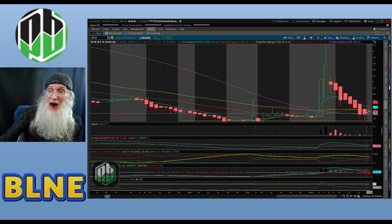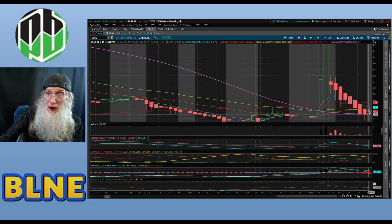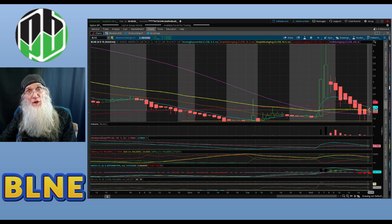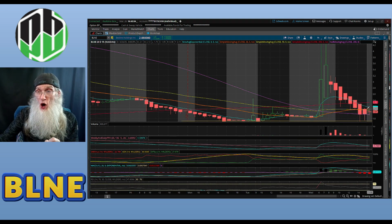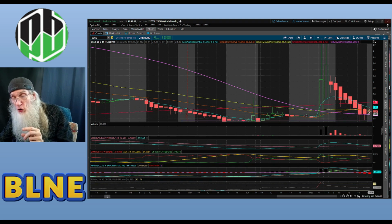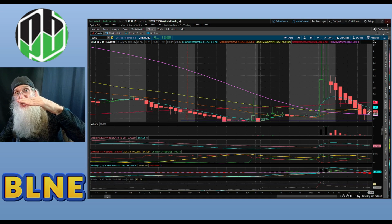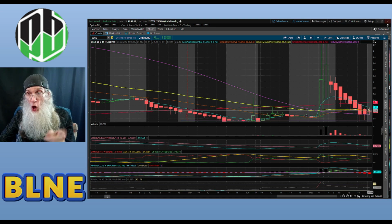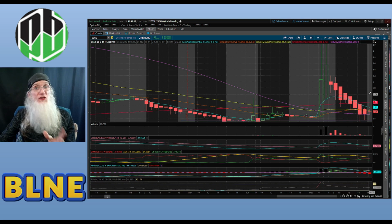So right now, I see this as a setup to bounce off the 200 hull, get on top of the 50, which will be a perfect 200 squeeze. The price on the 50 between both 200s. When that 200 hull turns up, it's going to ignite this price, and she should launch to and through the 200.